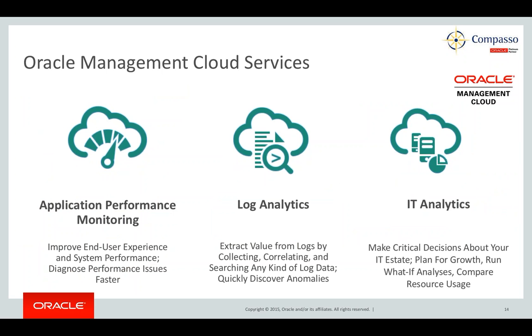You have 3 features that are currently being offered under the Oracle Management Cloud. There's application performance monitoring, which is the ability to monitor that touch point with your users, or your service calls, that front end, the end user experience, the system performance, the ability to diagnose any performance issues very quickly. Log analytics: as you're identifying performance issues and diagnosing them, the ability to drill down into log data and create very rich and informative background information for how to best solve the problems or identify problems that maybe the performance monitoring tools weren't able to specifically pinpoint, right? It can see that there's a problem, but you drill down to the logs to identify the exact issue with a SQL or service call or something. And it allows you to do that.